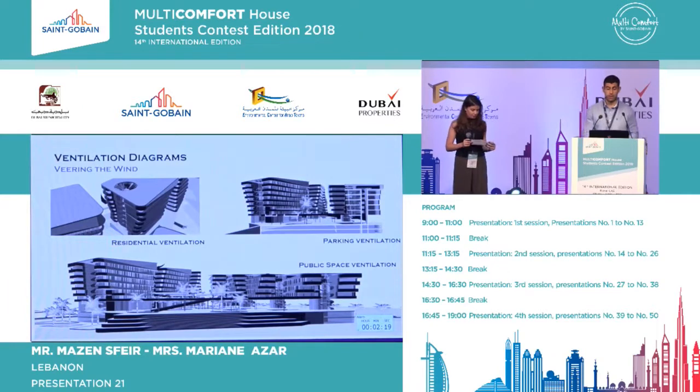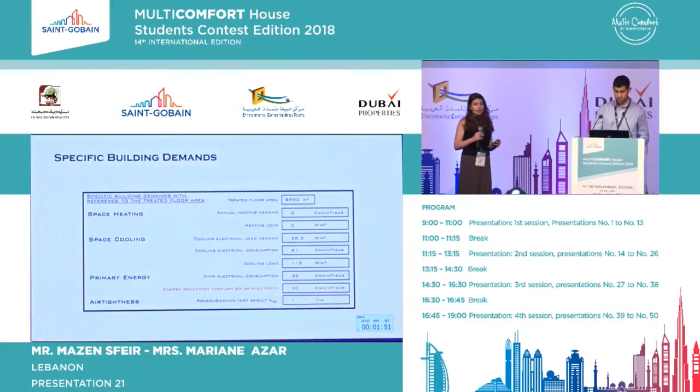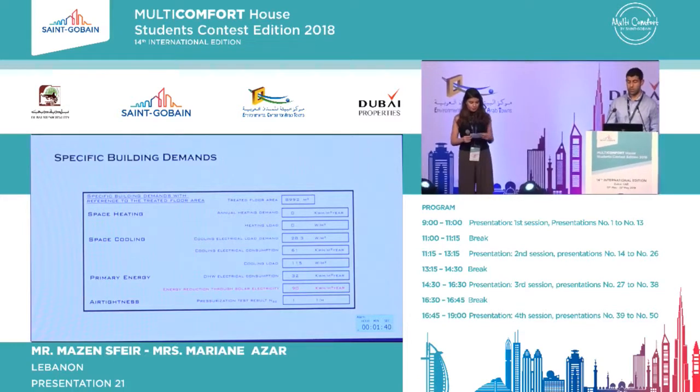The ventilation diagrams aim to maintain energy reduction through passive architecture, whether on the residential scale or through shafts for the parking, or from the wind towers capturing warm air and cooling it through cold water pipes to finally blow it towards the public space. The wind towers are surrounded by green extension spaces connected to the network, as shown in this image. From the calculations of the specific building demands, we noticed an energy reduction from solar power by 90 kilowatt hour per square meter per year.